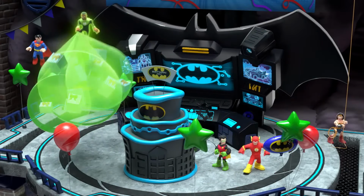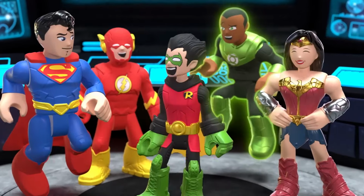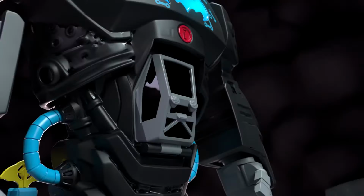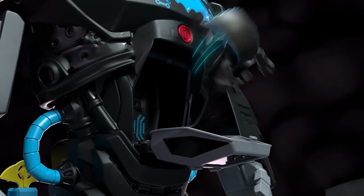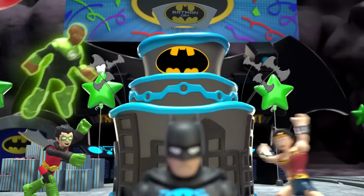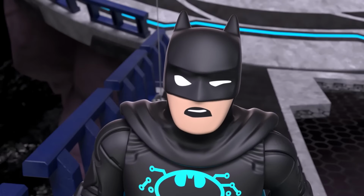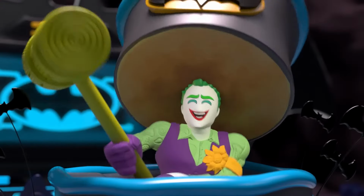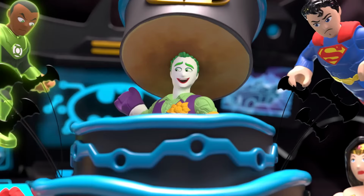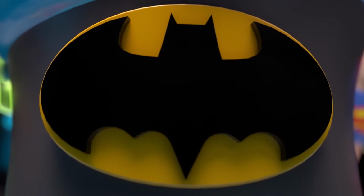Hurry! Batman could be back any minute. Here he comes. Surprise! I don't think the Joker is the surprise they had planned. Getting back in that cake is probably a good idea, Joker.